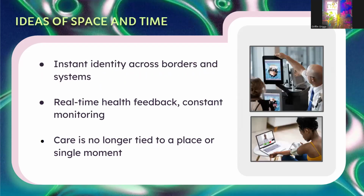Biometric technology speeds up identification and makes it possible across locations. At airports, facial recognition is used to speed up check-in and boarding. In hospitals, fingerprint or palm scanners allow staff to quickly verify patients and access records.